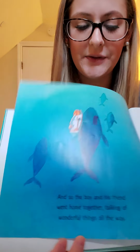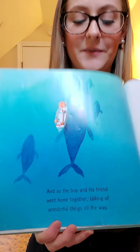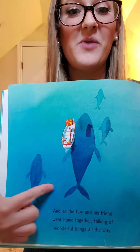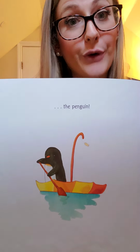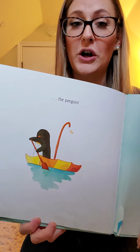And so the boy and his friend went home together, talking of wonderful things all the way. And look carefully, what do you see swimming under them? Looks like some big whales. One thing that I really like, if you look carefully, the penguin is rowing in that umbrella that they packed at the beginning of the book. When they packed all their important things, they packed an umbrella. And here he is using the umbrella for a little boat so he could go find the boy. The end.